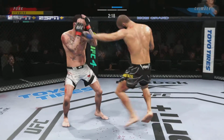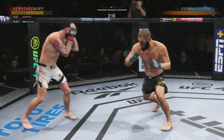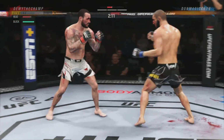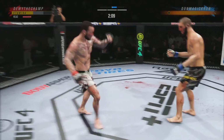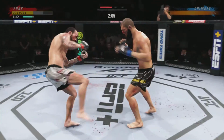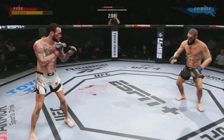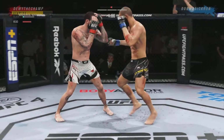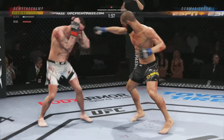CM Punk gets caught with that punch. Not the easiest guy in the world to hit, but he got caught there. Just missed with the leg kick. Big kick lands. Get back in this, it only takes one punch. Big right hook coming, it's blocked.